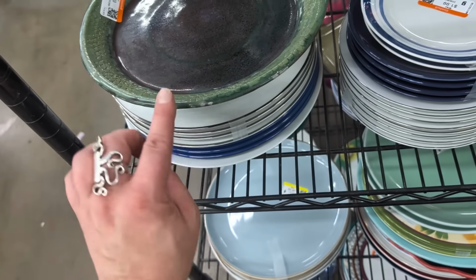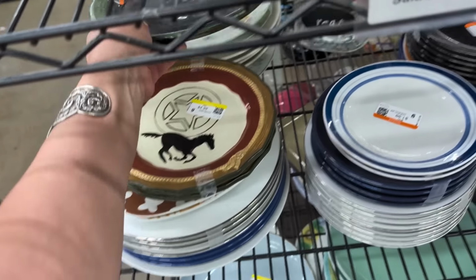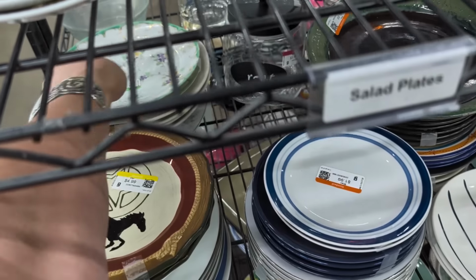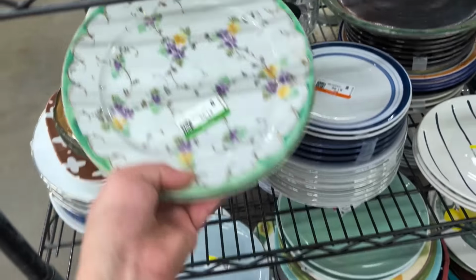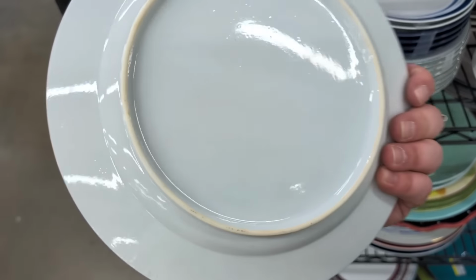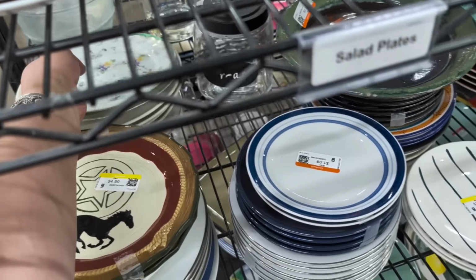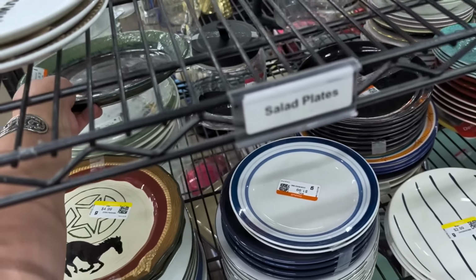This has got some pretty big chips though, here on the side. I was hoping that was just the paint, but it's not. It's actual chips. I'm not putting it back where it goes because I want to see what these are. I like those colors too. Oh, no maker's mark on that. I'm surprised. It's a very thin porcelain. It's pretty.